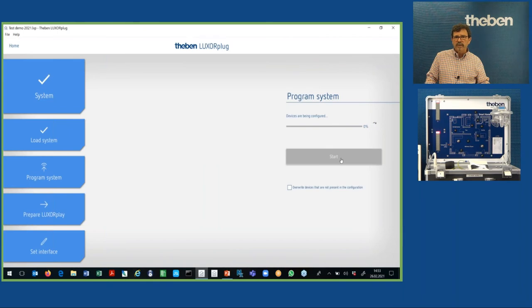I go here to start, and now the system starts configuring. So that means all what I did, it's just drag, drop, to adjust probably some, let's say, a handful of application settings. So time settings of the runtime of the blinds, for instance, or probably have to adjust the dimming curve. All the other things are just drag, drop. And I'm pretty sure you can manage it.